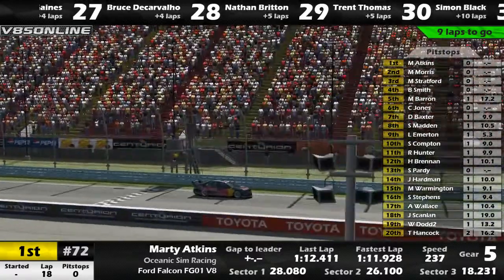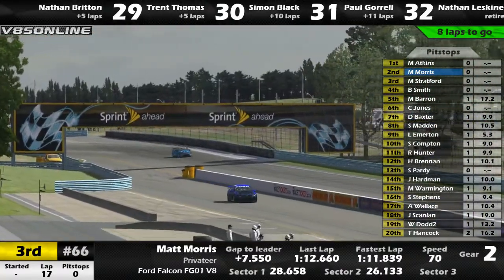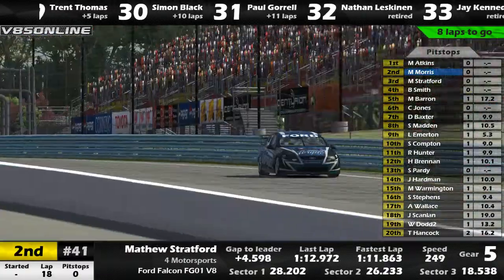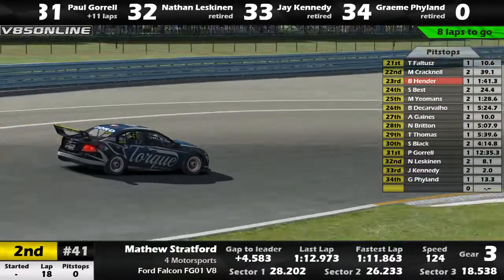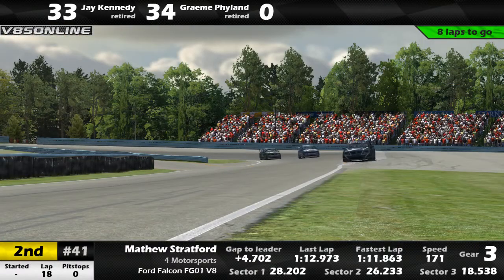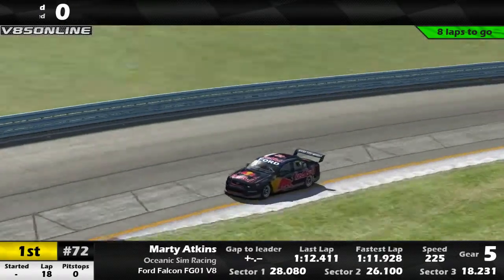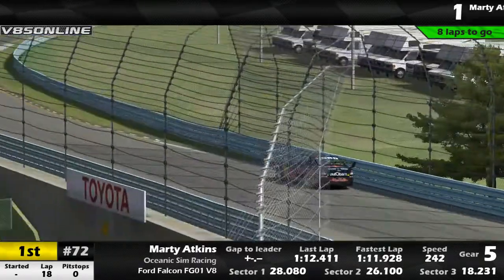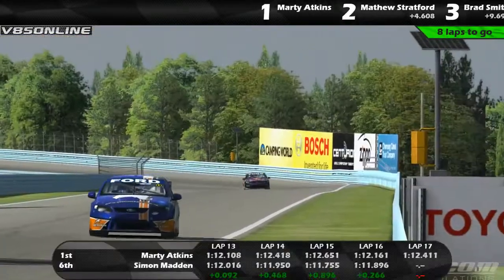And Morris is in. Yeah, Matt Morris dives into pit lane. Other guys stay out for another lap. Got to be sure that they're looking at split times. They know that Simon Madden's coming. They will have had teams and spotters letting them know of the pace that they're having to contend with, and their lap times just aren't up to scratch compared to what we've seen from guys like Madden and Compton that are on fresher tyres and charging hard through the field.